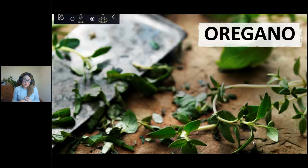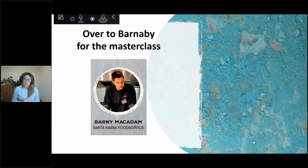We use this in our chimichurri blend and in our fajita. It's a very strong Mexican flavour. But again, there are different types of oregano. I'm not going to steal any of Barney's thunder. So what I'm going to do now is hand over to Barney, with the wonders of technology, who's in our Milton Keynes Taste Academy, where we make all our tortillas, but we also use it as our spice area as well. So without further ado, over to Barney.